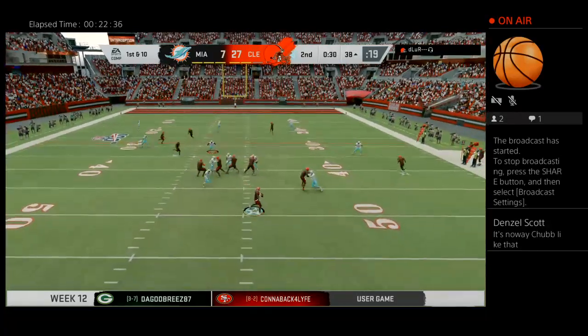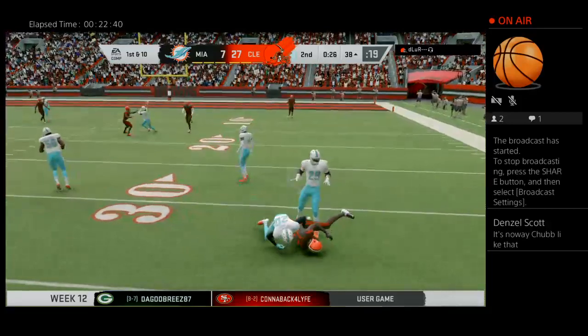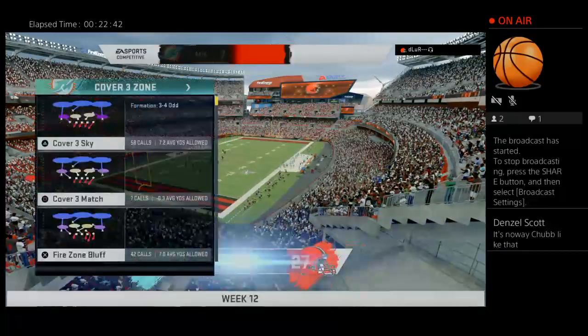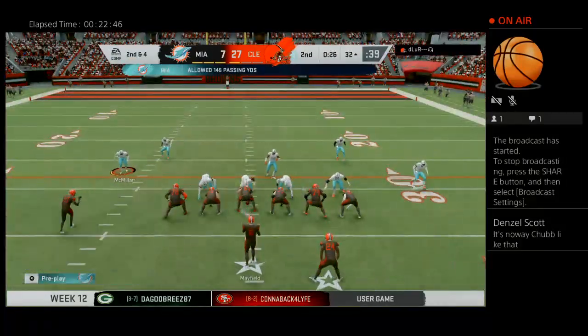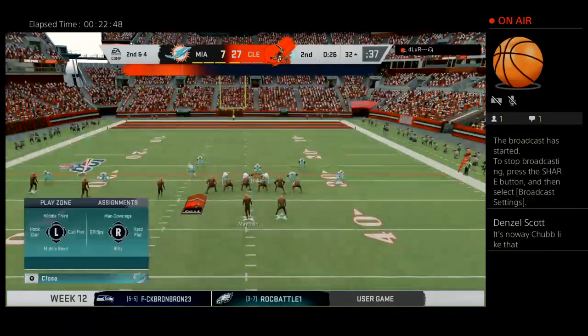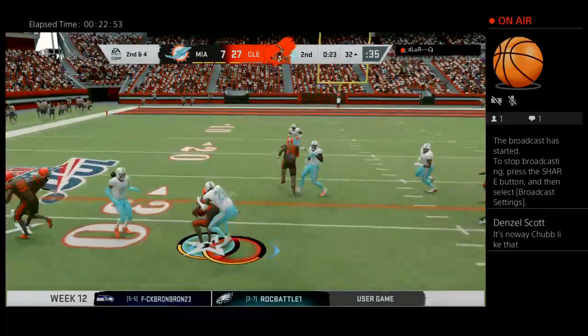Following the interception, Mayfield. It's caught. Beckham. A gain of 6 there on first. Now the Browns signal for the second of their timeouts as they'll stop the clock with 26 seconds to go until halftime. They go with Chubb on 2nd down.